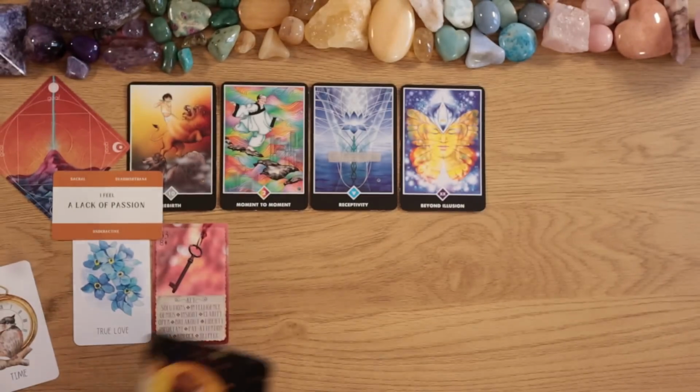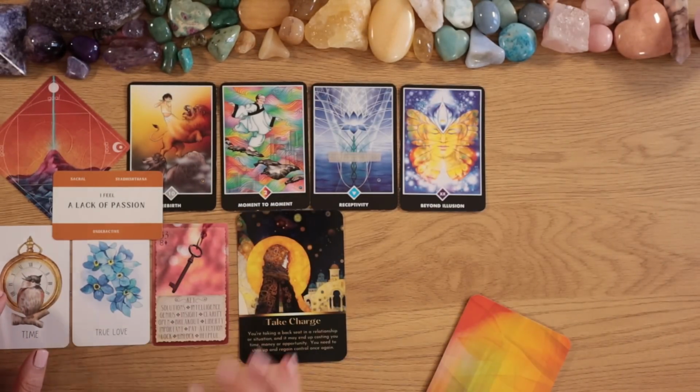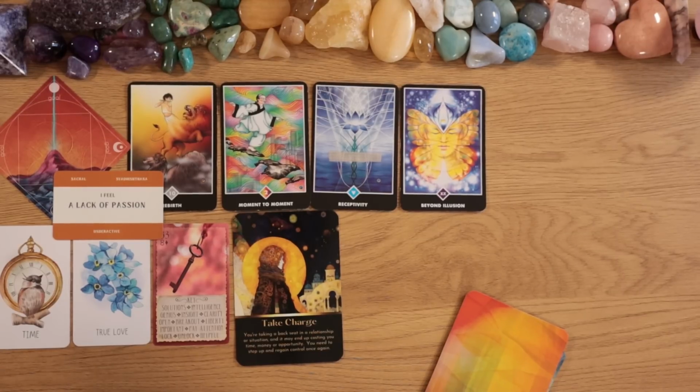Yeah, so whatever here is taking energy from you, making you miserable in one way or another. If it's a love relationship, if it's a parent relationship, if it's a friend relationship, I don't know. Seems to have something to do with relationships.